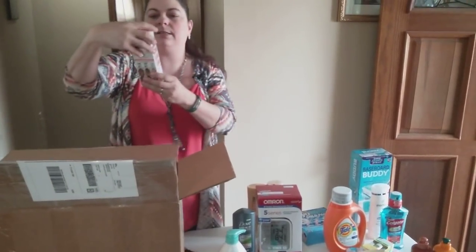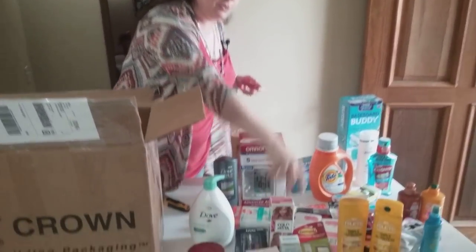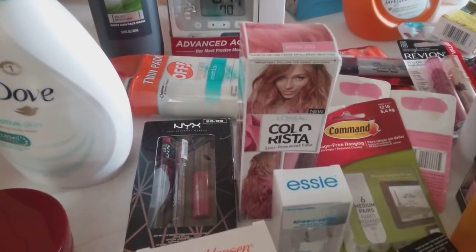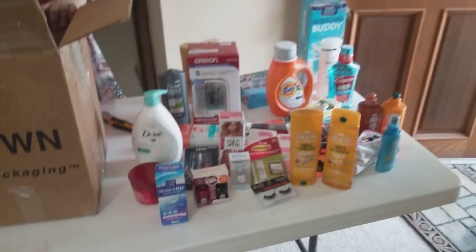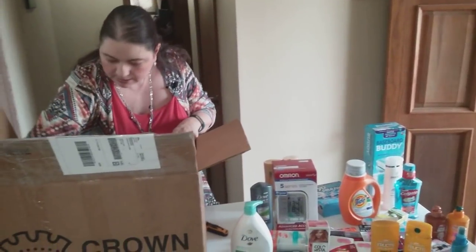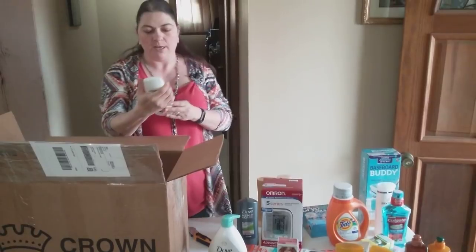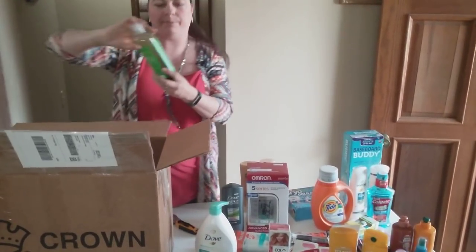Let's see, we've got L'Oreal semi-permanent hair color. So if you just want pink hair for a couple of days, there you go. And then I've got Clear Care Rinse and Go for contact solution. Here's some Sally Hansen Miracle Nail Polish. That's actually gel nail polish, which is a lot more expensive. So it's for the gel nails. This is a Pantene Pro-V conditioner. It'll go over here with the shampoo. So it looks like I've got a lot of sets, which is really awesome.